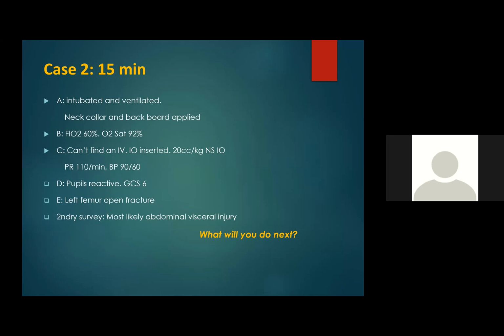Can you give all the medication through IO? Everything can be given through IO? Medication, fluid, everything? Yes, absolutely right. Good. So we can give fluid, we can give everything. After giving IV and IO fluid, we notice that this patient is doing very well, and his blood pressure improved to 90/60, and the pulse rate reduced from 150 to 110. Pupils were reactive, Glasgow Coma Scale 6, left femur open fracture.